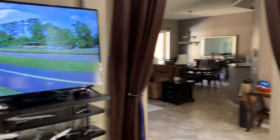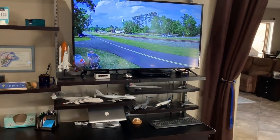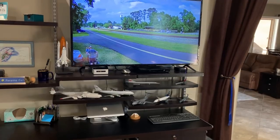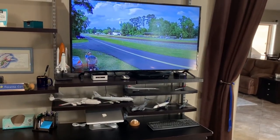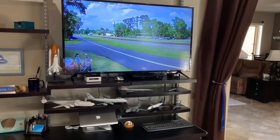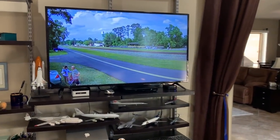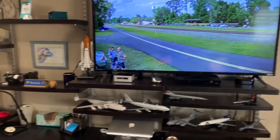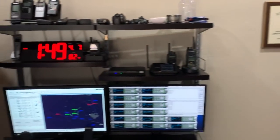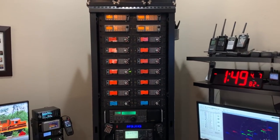And then on this wall is another TV and a small section of my airplane connect collection. I don't have room to put all of them out, but I just have a couple of the more important ones there. That's the Folkestone rail tunnel on that virtual rail fan screen. And then my wife's desk. And we're back to the radio desk again. So let me start off with the radio cabinet.